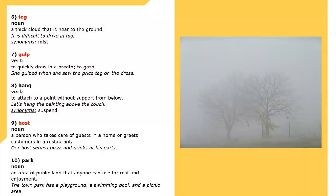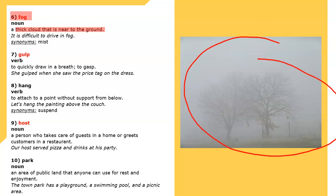Our next word is fog. Fog. Fog is a noun, and it's talking about the weather, this kind of weather where there is a thick cloud that is near the ground. So when it is a foggy day, it's very difficult to see things that are far away because of this cloud that is close to the ground.